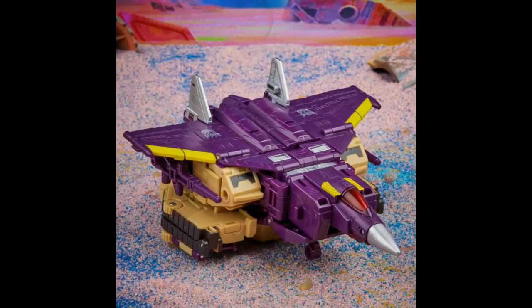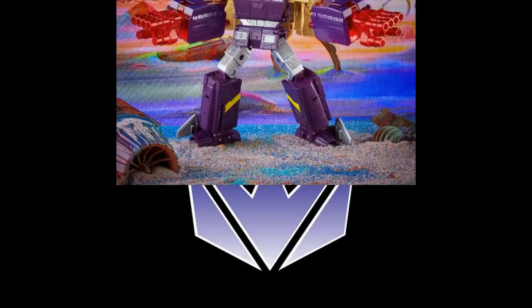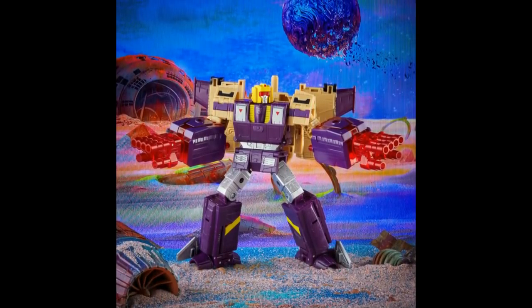So, here's the thing. I gotta say, the alt modes in the G1 toy destroy this version. And you're gonna be paying $50 for this. I think you can get a G1 toy for like $6 on eBay right now. Yes, I know, we're all buying it for the bot mode. Nobody cares about the alt modes, as bad as they can be. Nobody really cares. The bot mode looks that good.